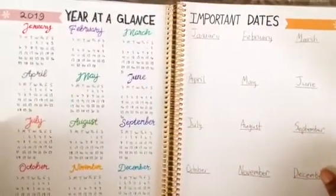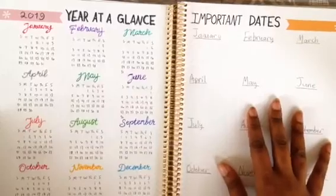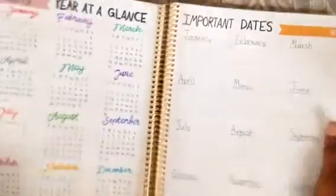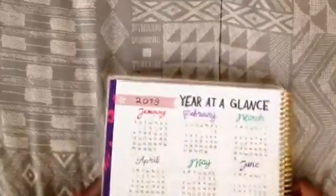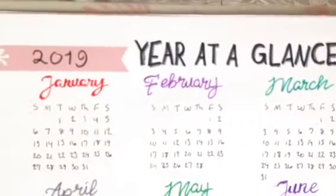On the next page is my year at a glance, and the page beside that is important dates throughout the year. For my year at a glance, these markers are actually from the Dollar Tree. It comes in this huge pack.